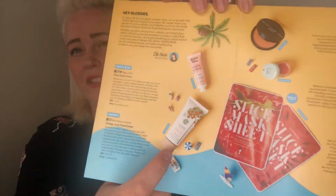It's a lovely, lovely gentle formula. It's by Niobe and I totally recommend that brand. I just love Niobe. Really, really good. So that one is £11.50 and that is a full size item again.